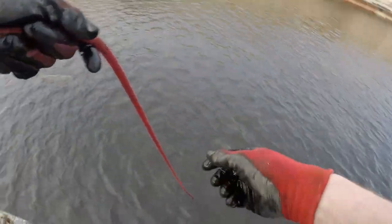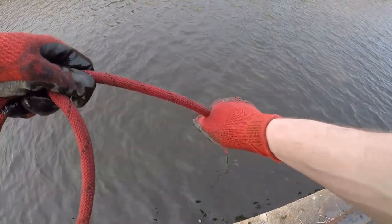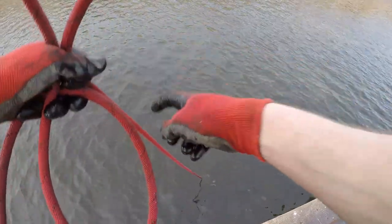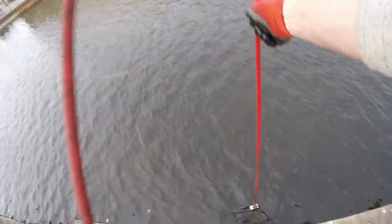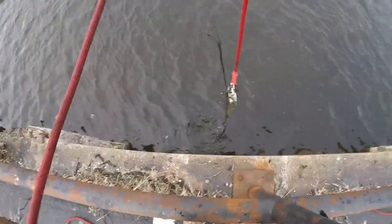Oh, I think we're on something. Oh yeah, I see bubbles coming up. That's a good sign. What is going on here? I don't know if I do. Oh yes, I do. Whoa, that looks weird.